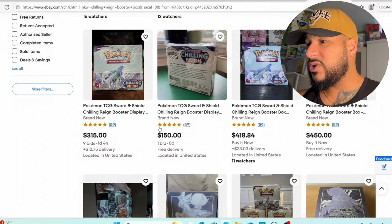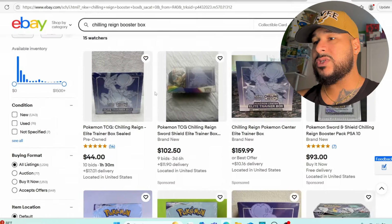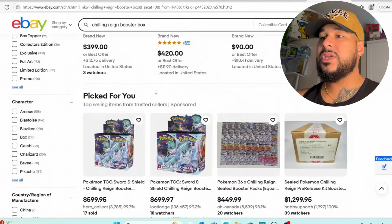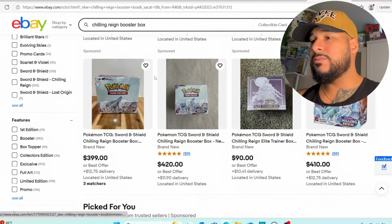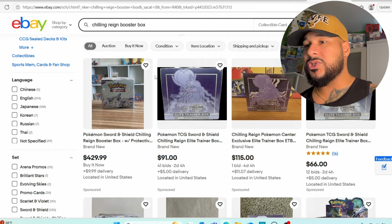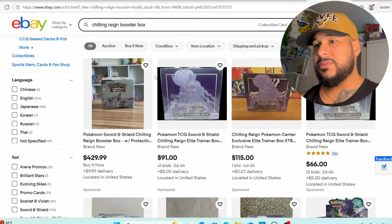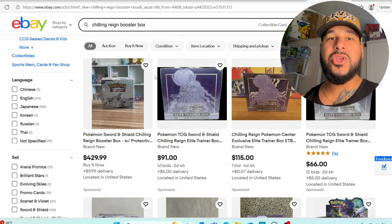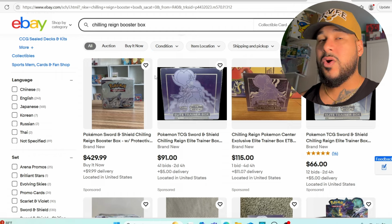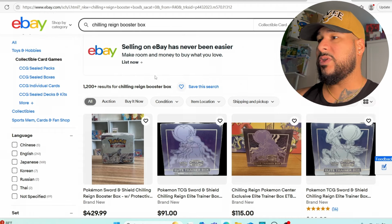A day left, $315. You just got to go out of your way, look at different places. Of course, check the seller, make sure he's got a nice history, and that's it. It's really that simple. Just don't do it blindly. Don't act too quickly without thinking. Take your time, look, make sure that you're investing your money into the proper place or the proper seller. That's definitely going to be favorable for you.